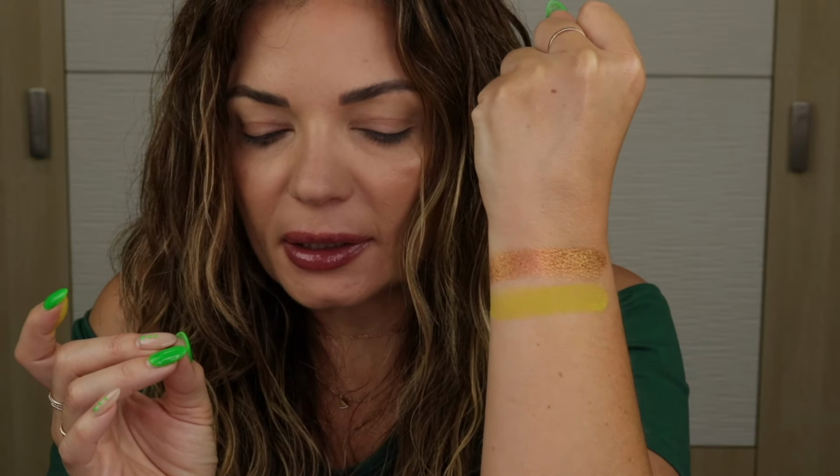grungy lime, you know what I mean? It's got a little bit of pea soup, but it also has a bit of neon to it, and I really like that. So I think this is gonna be a fun one to have. Again, I could pack it on the inner corner, whether it's just with another matte or doing it with a shimmer. I think it just has some really fun options.